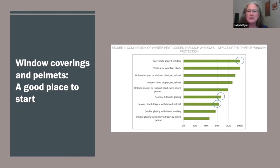So this one you can see is a bare single glazed window. That means a single glazed window with no window covering at all. Then here you have a bare double glazed window. Just under it, you have a single glazed window with heavy lined curtains and a pelmet.